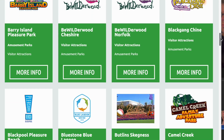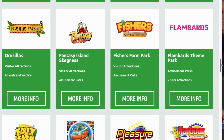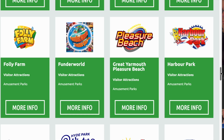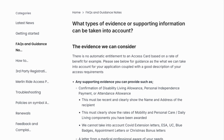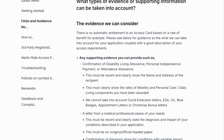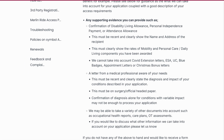So Paultons Park, you can also apply for it, and Blackpool Pleasure Beach, just off the top of my head, they're the ones outside of Merlin that you can do the access card. When you go through the process, it will obviously ask for your details. It will ask for your proof. This can be a disability benefit, so your PIP, your DLA. Some accept attendance allowance, just going from their website. It can be a medical letter from a GP, a consultant, or occupational health, something like that. But again, just double check when it comes to those documentations.